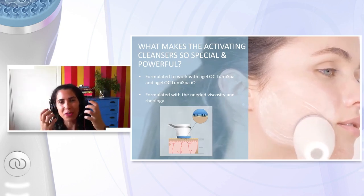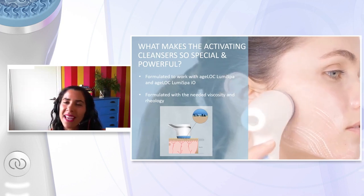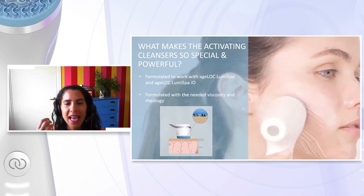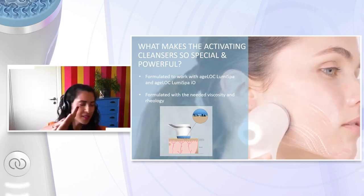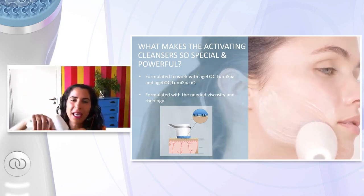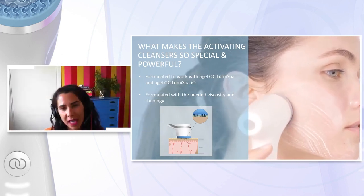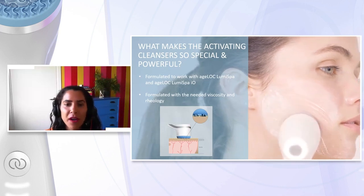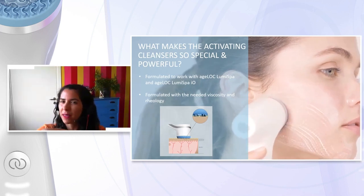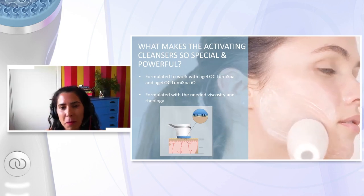this connection between the cleanser and the silicone head is quite important. They have been formulated so they have a specific viscosity, a thickness, a texture, so that this head glides easily on top of your skin. That means it doesn't tug or pull. It means that you're not going to irritate your skin as you might likely do if you use thinner cleansers. If you were to use a thicker cleanser, then maybe you wouldn't get the proper grip and therefore not the proper exfoliation, and that would lead to less of the benefits that we mentioned.